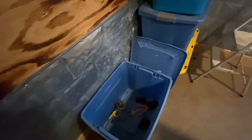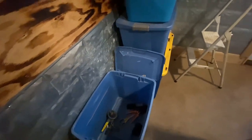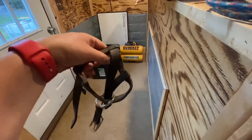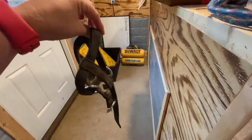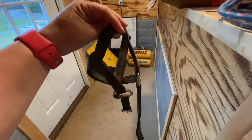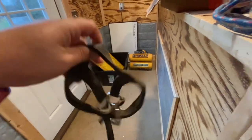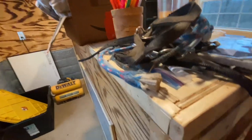And here's a funny one, you know you're a homesteader when you're unpacking, and I'm kind of OCD, so I packed pretty organized. When you're unpacking your groom shop, you may know what these are. These are sheep halters. The heck are sheep halters doing in the groom shop stuff? Anyway.